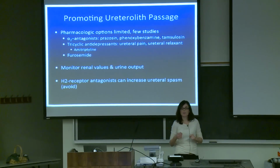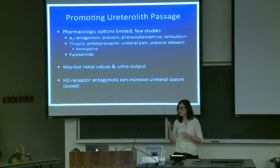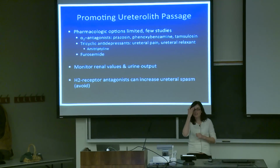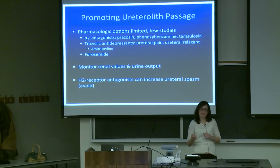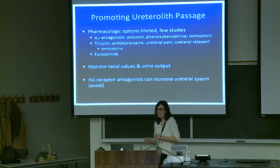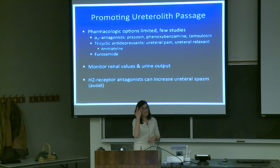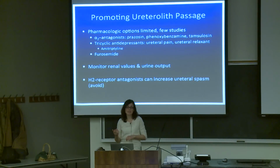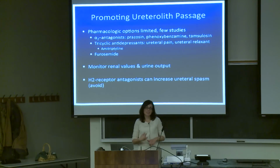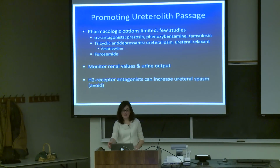We don't have great drugs to help propel stones down ureters. There's not a great ureteral motility drug or anything like that. But there are a few pharmacologic options that have been studied very briefly or very intermittently in veterinary medicine. And a lot of these medications are also borrowed from the human literature as well. Alpha antagonists, alpha-2 antagonists like prazosin, phenoxybenzamine, can be used to help relax ureteral muscle. Amitriptyline or other tricyclic antidepressants have also been reported, at least in human medicine, to help relax ureters and decrease ureteral pain. So these are medications that we can often put these cats and dogs on while we're diuresing them as well, and cross our fingers and hope that these ureteroliths pass.